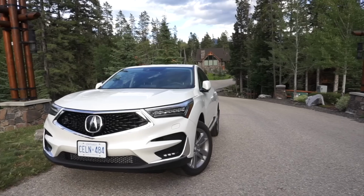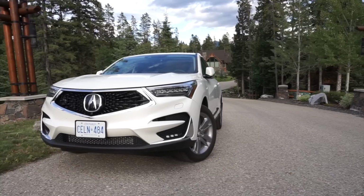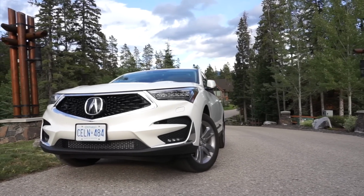Can you hear that difference? I certainly can. So we're in the Platinum Elite. Conceivably, we have every kind of option you could want.